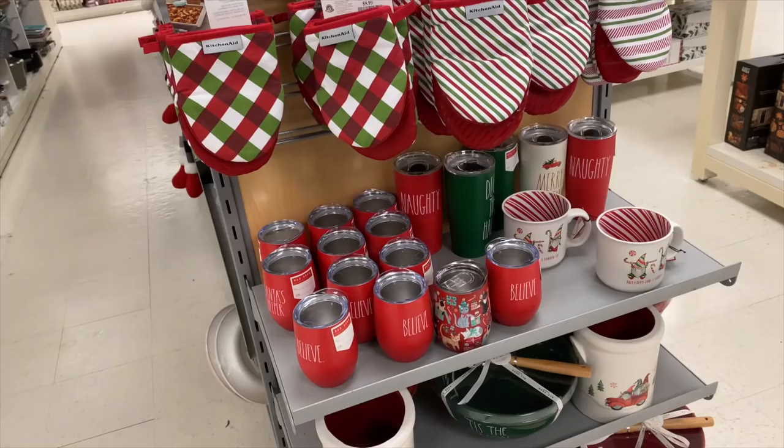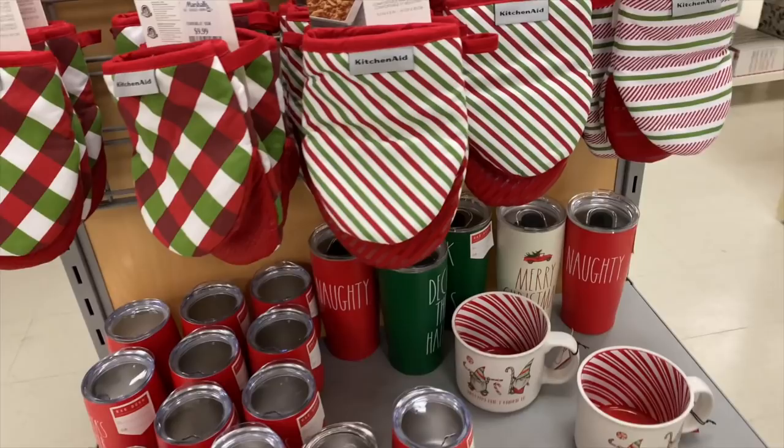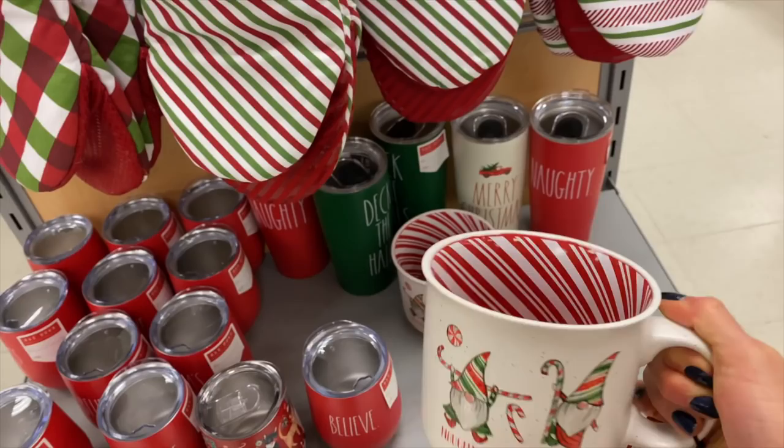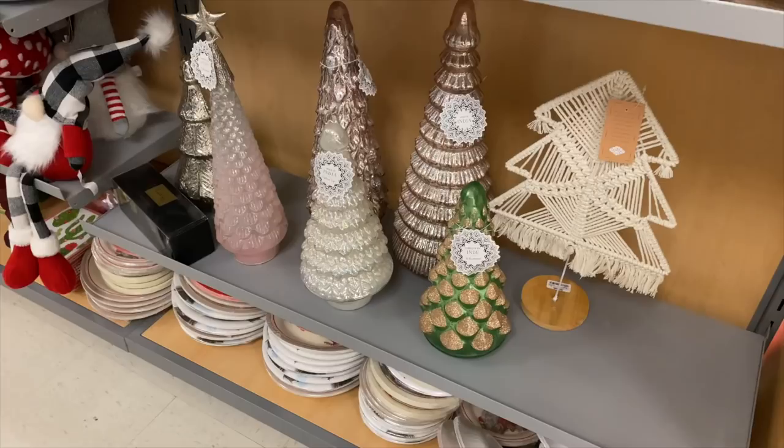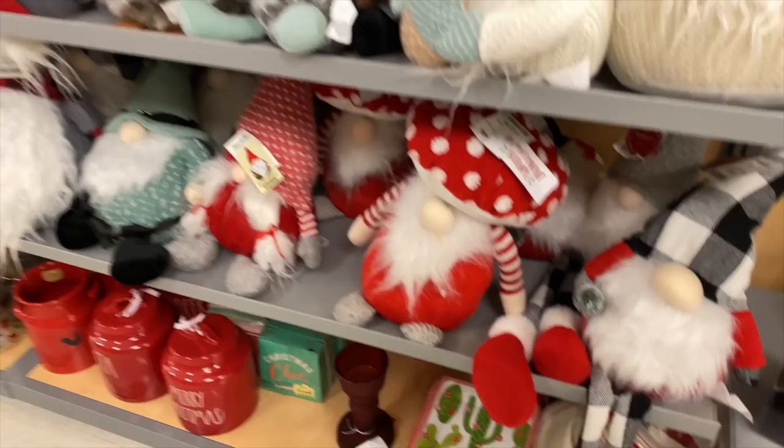All right, now I'm in here in Marshall's and I had to switch to my phone because my battery died, and they have some cute Christmas stuff out. This little KitchenAid hand. Oh wow, this is like the kind of mug that, it's not that big. Don't say it, don't say it, that's what she, ooh, now those are pretty. Of course. The gnome is back, although the mushroom gnome is especially adorable. He would go with my candy cane theme.